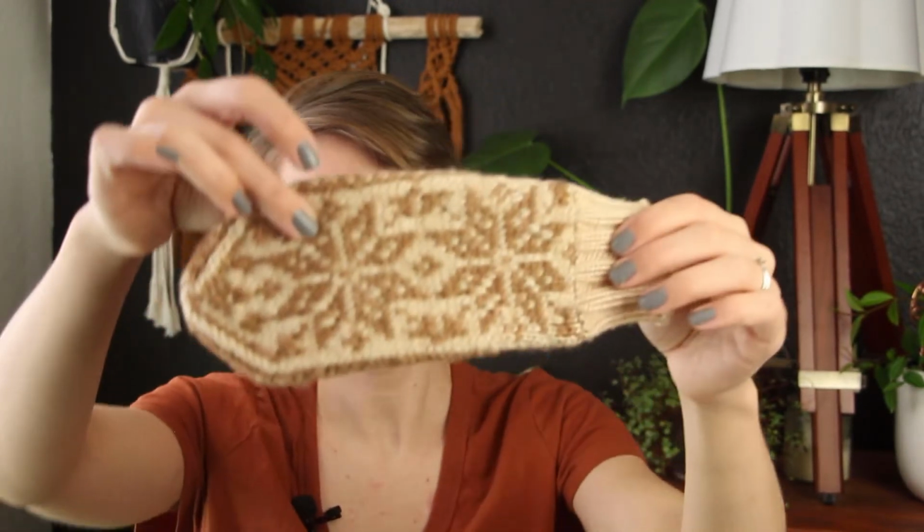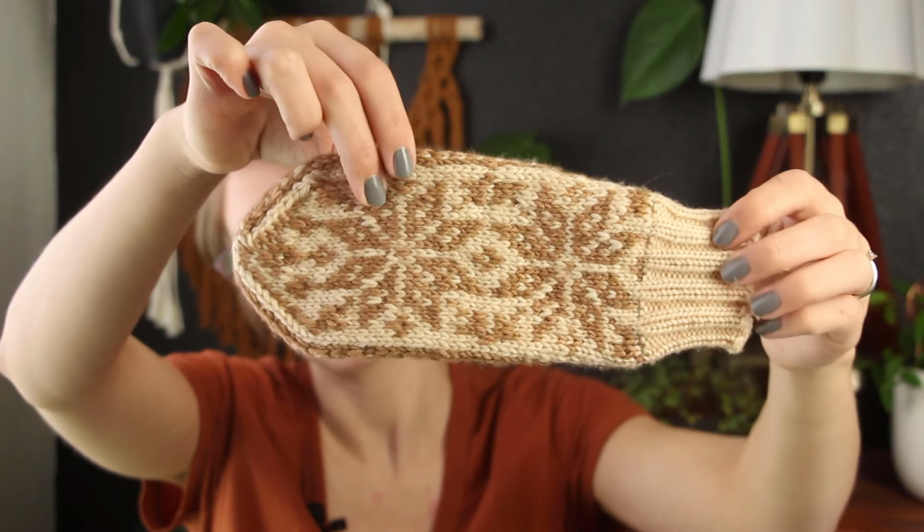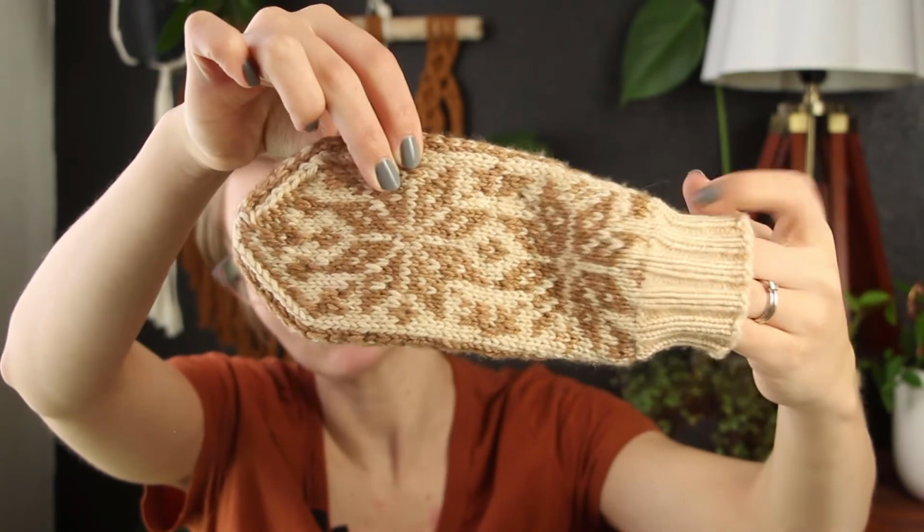So yeah, beautiful mittens. I did go up one needle size because I was doing color work. I know that I knit color work a little bit tight, so I just went up one. And it seems to have worked out just fine. Because I don't gauge swatch, the mitten itself is basically a gauge swatch. Why would I knit a gauge swatch when I could just start knitting the mitten? And if it doesn't work out, rip it back. That's just what I think, anyways.